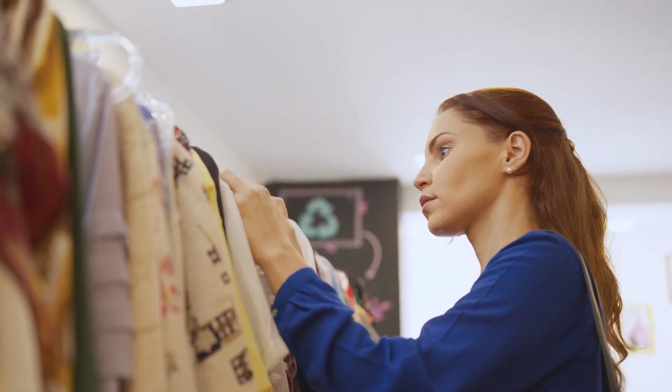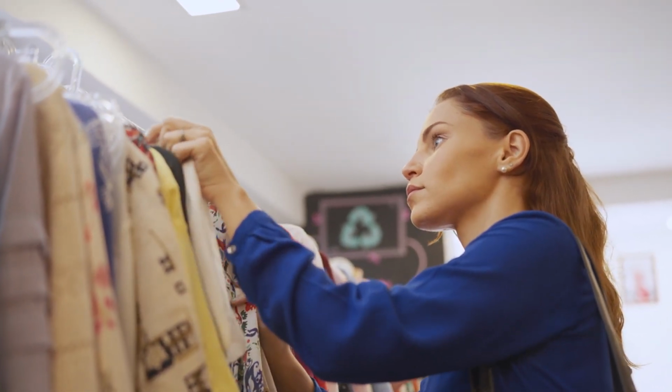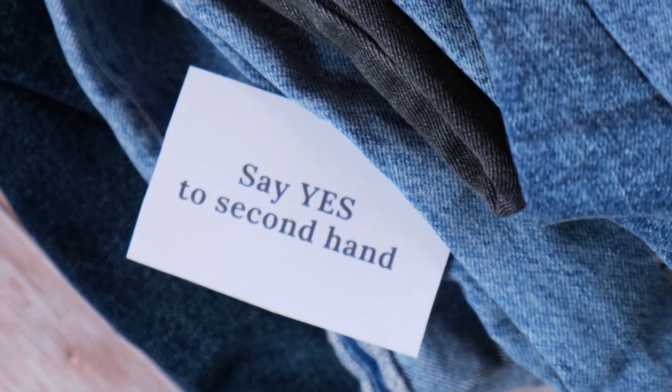Whether through thrifting, swapping, or upcycling, you can make a big difference without spending a lot of money. By adopting a more sustainable approach to your wardrobe, you'll look good while feeling good about your impact on the planet.